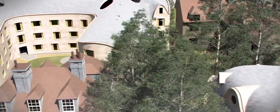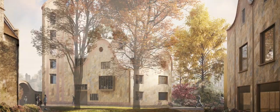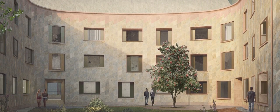If one looked at the design, you might think that's quite a complex form, but actually all of the decisions can be tied back to constraints. The brief was clear that it wanted a quadrangle, so a building that was in the tradition of the type, but at the same time they wanted it to be contemporary.